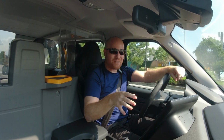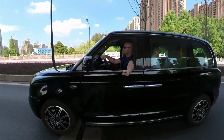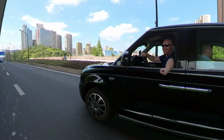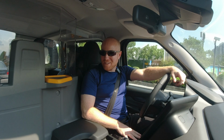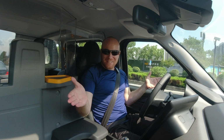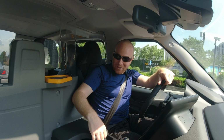This is a lot of fun to drive. You spend a lot of time driving, you know, SUVs and, you know, the latest sports cars. To drive something like this is a true treat, you know. Not many people actually get a chance to drive a London taxi cab, left-hand side, in China. I'm having a lot of fun.